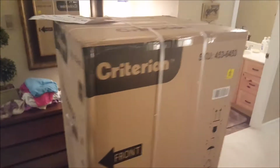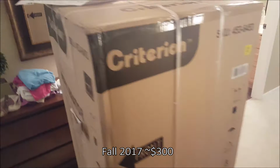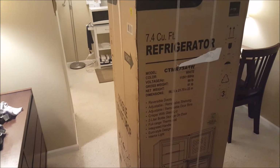You can pick these up at most big box stores. As of the fall of 2017, it's about $300 if you find it on sale. So we're gonna unbox this and I'll do an inside interior review.